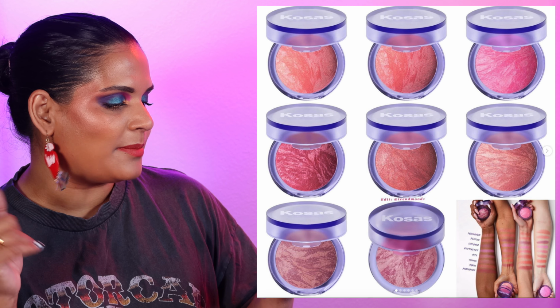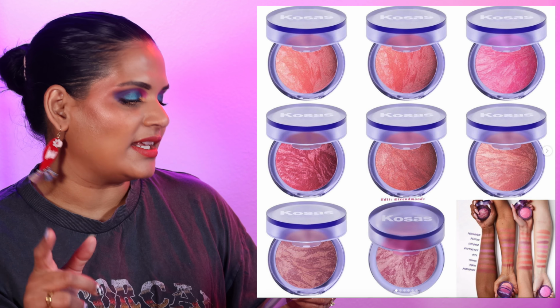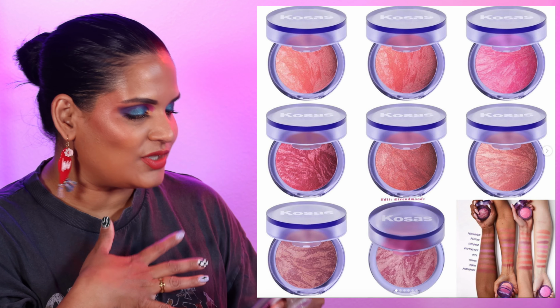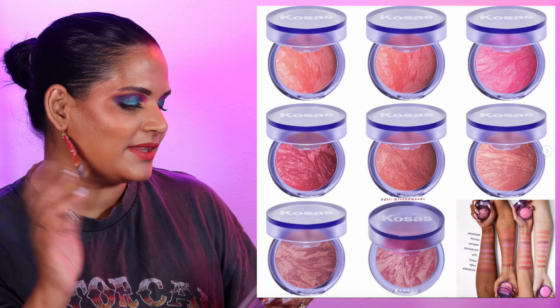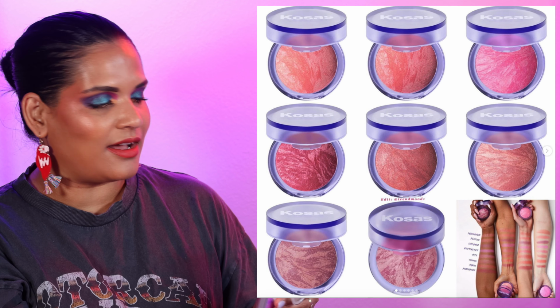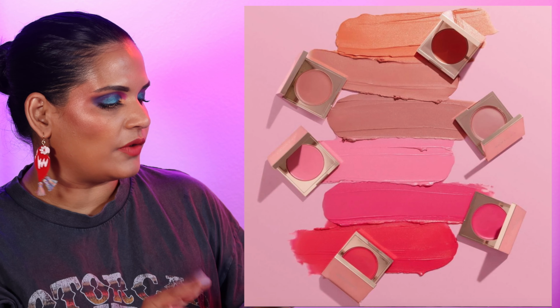So I think I'm going to get Dreamland and Thrill. Those are the 2 shades I have picked out for now. So yeah, look forward to a short or a reel or something, because you guys know I love blush, so I can't wait.